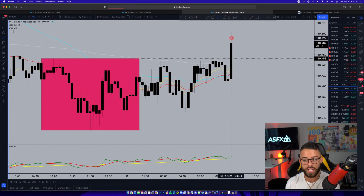So you're seeing this get some volume now, of course, because it's a US dollar pair. But beforehand, look at how it's respecting the Asia high here and here. So you're not going to want to trade this until it gets out of that range.